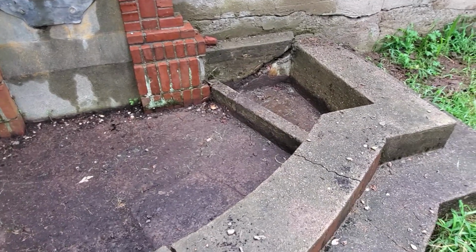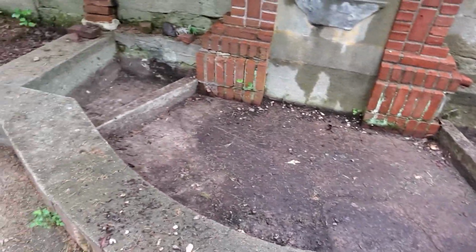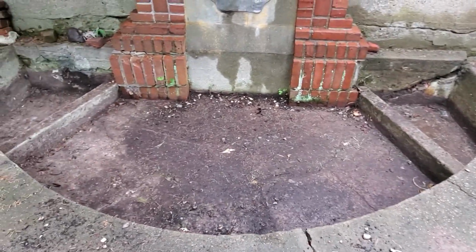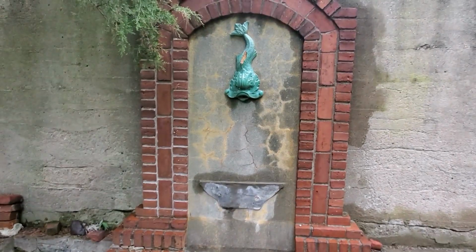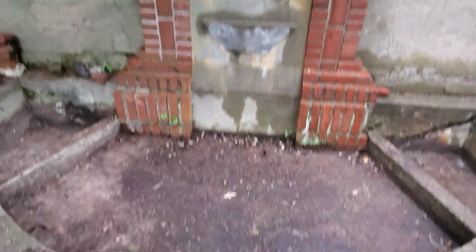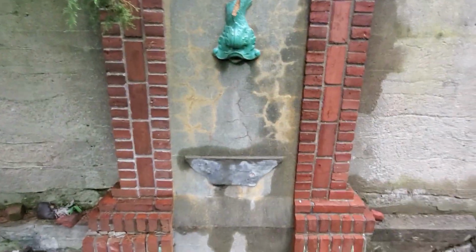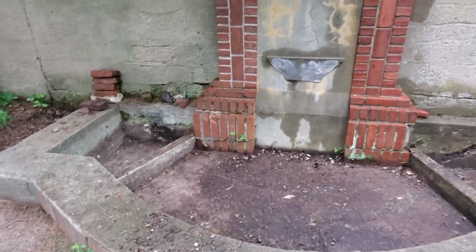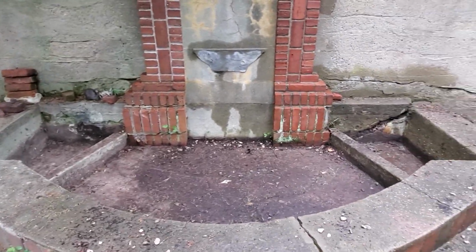They have a couple of little partitions there. Not sure what that was for. That could have been just like flowers on either side, and the water never went any higher than those partitions as it cycled through between the mouth of the fish, the bowl that used to be there, and that drain right there. But at least now we know, and it looks a lot better because there used to be tons of weeds growing in here too. So now they're all gone.